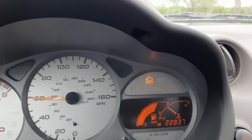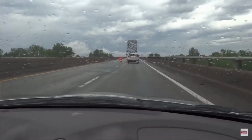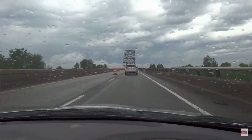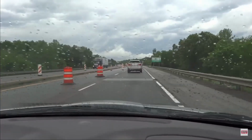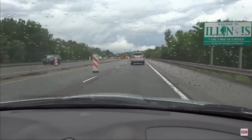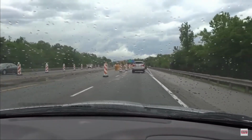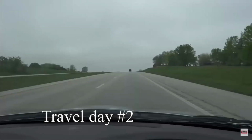I repeated this test several times with ethanol and non-ethanol fuel, a couple tanks each at a time, and I found out that with non-ethanol it would go several hundred miles, went 180 this time. Sometimes it would go nearly an entire tank. But with the ethanol fuel, 40-50 miles that light would be on, maybe even less than that sometimes.